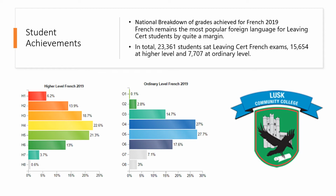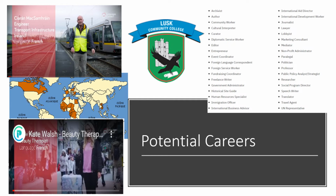Okay. Now, going on then, if you have a language, you have the potential to follow any career path. I'm going to play some audio right now of these two people. On the top, you'll see a guy called Kieran Maxaron, and he is an engineer, and French has helped him to get where he is. And the person on the bottom is called Kate Walsh, and she's a beauty therapist. I'm going to play Kieran Maxaron first. He explains the benefits of learning a foreign language such as French and how it has led to many opportunities in his career for life. Okay.